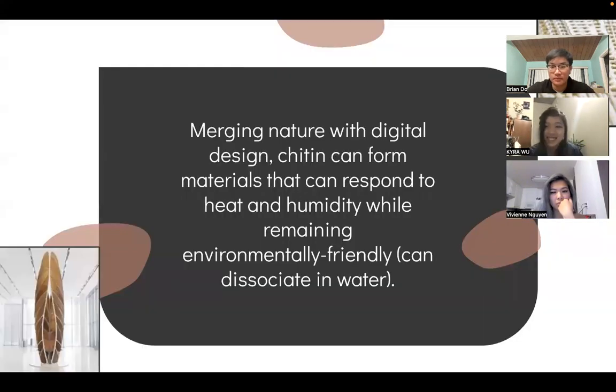Next slide. So using these different concentrations, she creates a bioplastic that responds to heat and humidity while also remaining flexible. It is also environmentally friendly because it degrades in water. And the decay of the structure into a material that fuels growth is a purposeful part of the design feature. So it subverts the toxic plastic cycle. On the top right is a close-up of the structure, and on the bottom left is the full bioplastic structure. Next slide.